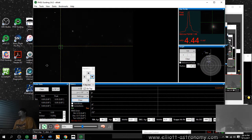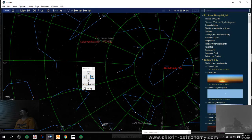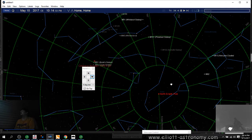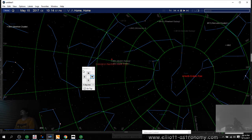And the first objects for tonight will be what's called Bode's Nebula, which is M81 and M82. And where they sit is right over here, M81 and M82. This is the northern ecliptic pole. We'll get rid of this over there. Alright, you've got the Big Dipper, which sits right over here, and it sits just below that.